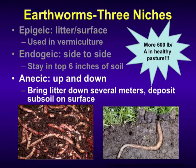And then we have ones that really burrow down deeply in the pasture, and they can go down several meters. And they're really important because they take plant material at the top of the soil, and they actually move that plant material back down into the soil profile. And they cycle those nutrients by ingesting that plant material and then depositing those casts at the soil surface or even down into the soil.